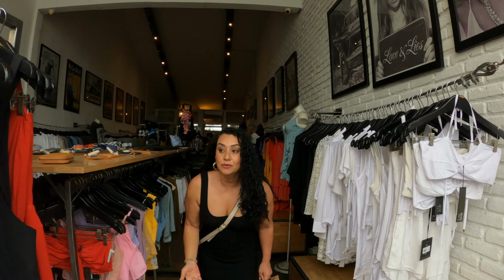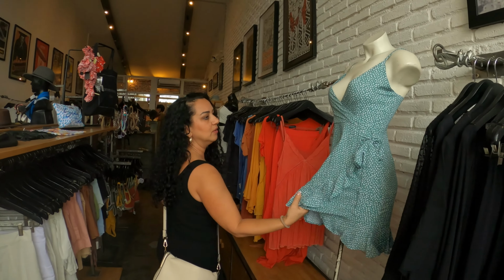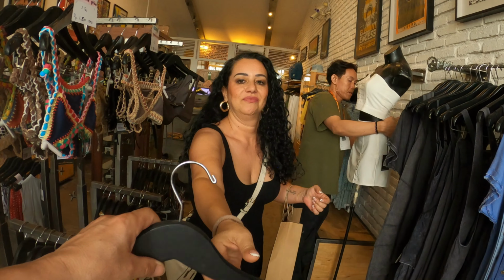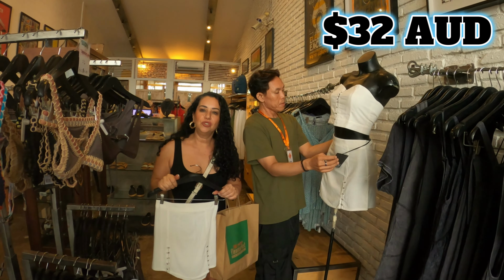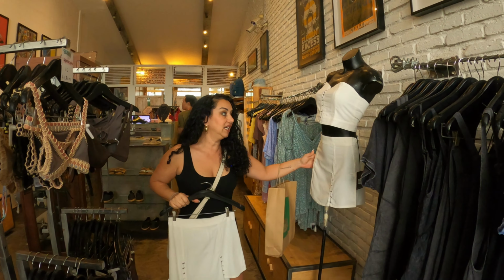Let's look. It's beautiful, this store. Okay, so we're seeing similar in the markets. How much is that? 520. Oh, really nice skirts in here. Look at this outfit. Yeah, really nice. This skirt is $46 and it has a matching top. $32. Under 100 for this outfit. That's original. Look at that. It's gorgeous. Love it. Have a look, ladies.